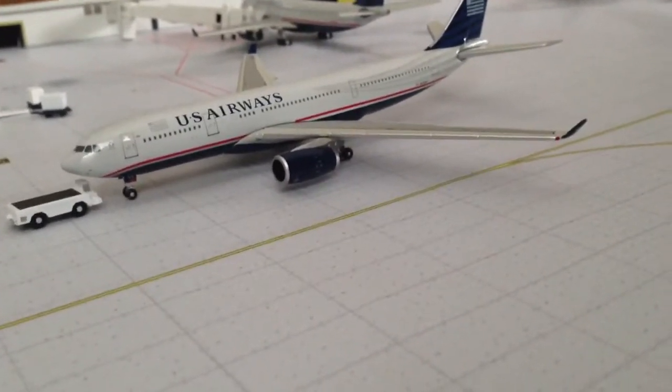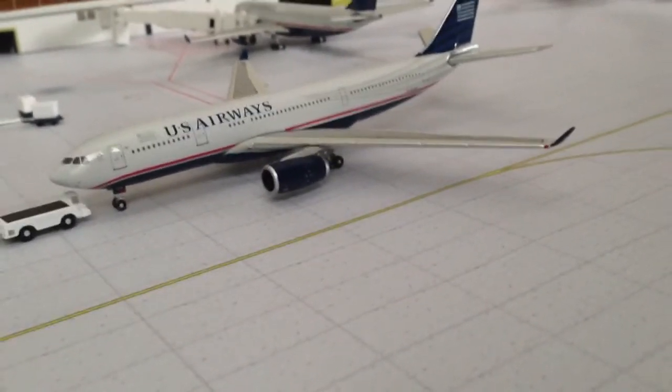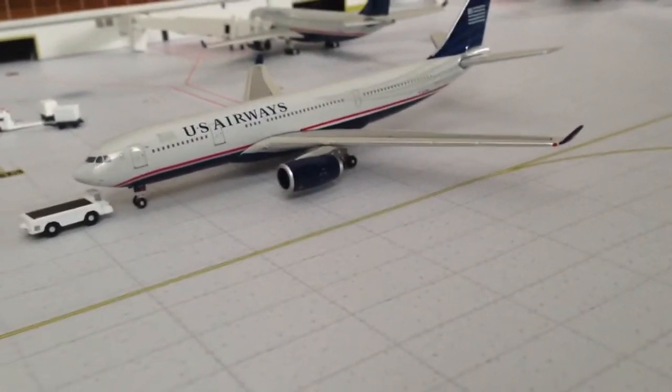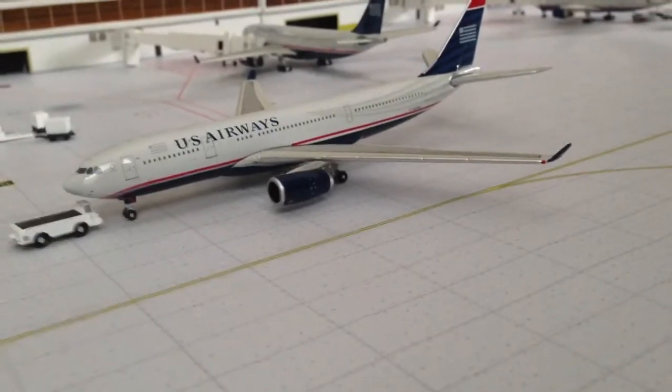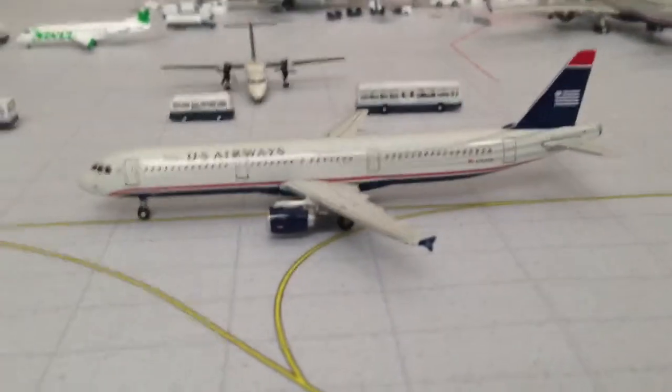So Dublin, etc. I'll try to pick up another 767 soon so I can handle the international capacity this year. I haven't been able to in the last 3 years, just because I haven't collected international planes. We're a domestic hub, so I worry about domestic planes primarily. But anyways, here's the U.S.